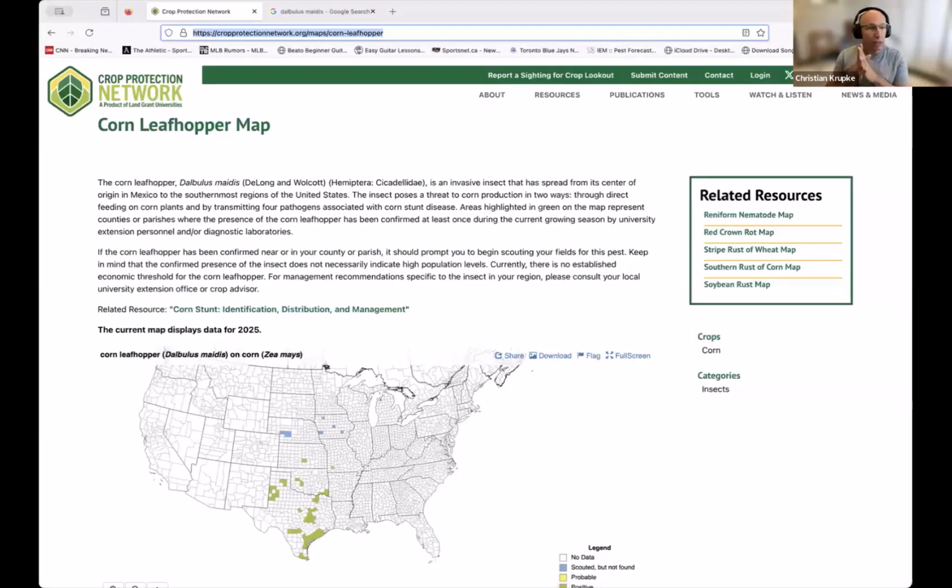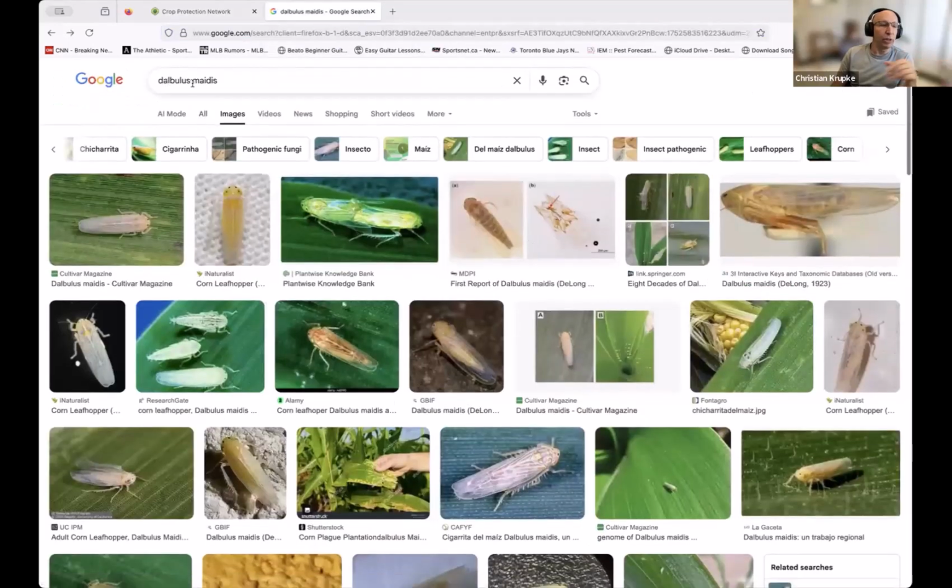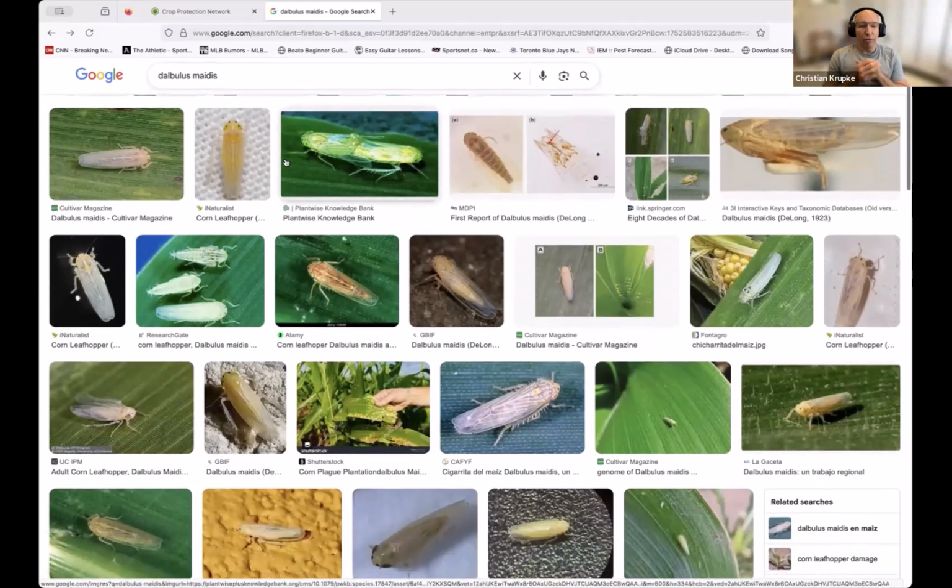Okay, so what this insect is, it is a leafhopper. It's very unremarkable in its appearance. If you can look at my screen, if I do a search for the species name, Dalbulus maidis, you can see these leafhoppers on the screen, and good luck figuring out how that's different than any other leafhopper. It's a large group. There are thousands of species of leafhoppers, and many of them look just like this. You can see it ranges from off-white to green and translucent. So this is just a long way of saying sight IDing these is not the way to go.